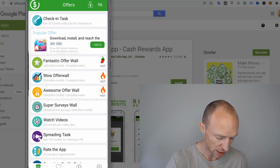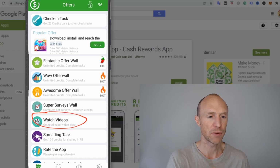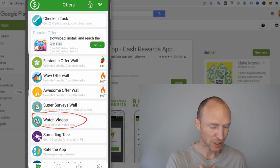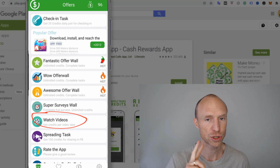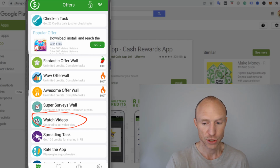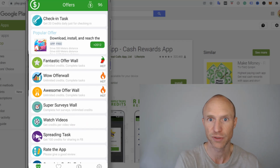Another option is to earn by watching videos. This is where you will watch ads for other apps, and some of them are really poor apps in my opinion and experience, and you will get 2 credits, and it will take around 1 minute. It will take a lot of patience to earn anything, because 2 credits, as we'll find out later, is really not worth a lot. So it will take you hours and hours, and it's just really a waste of time to earn by watching these videos, in my opinion.